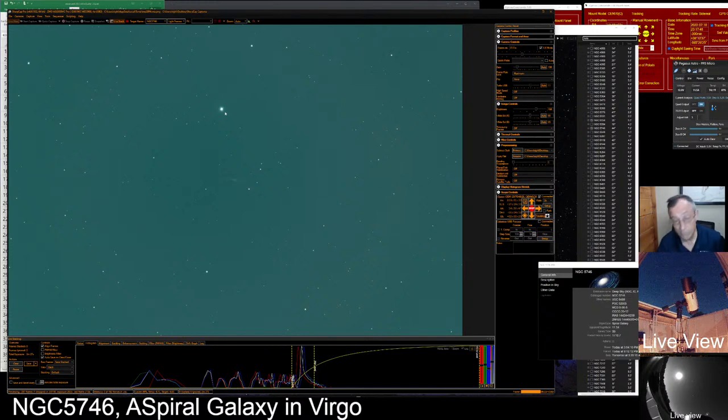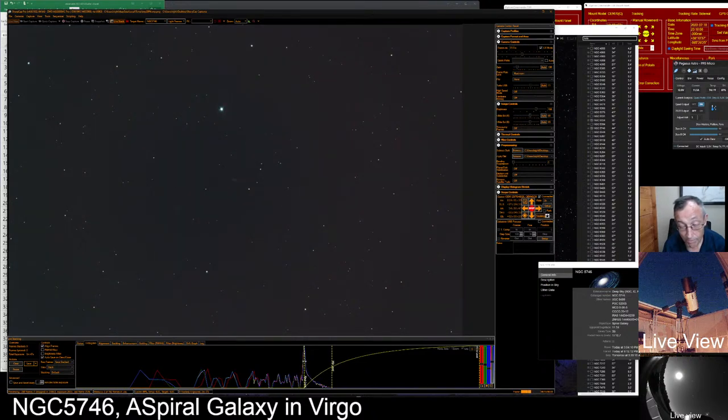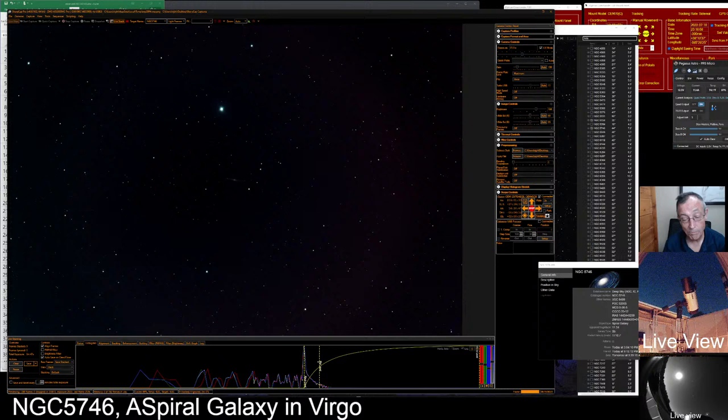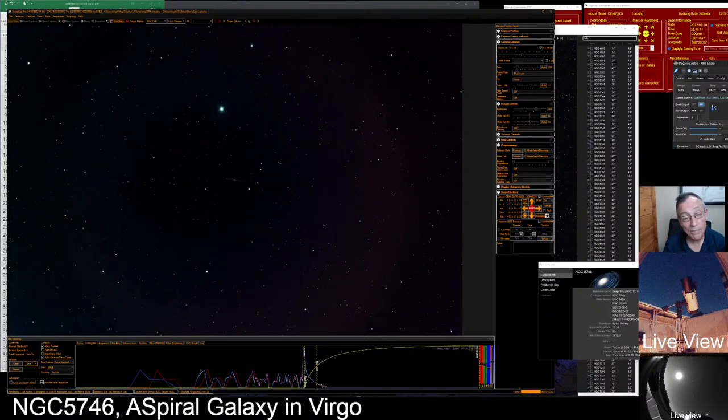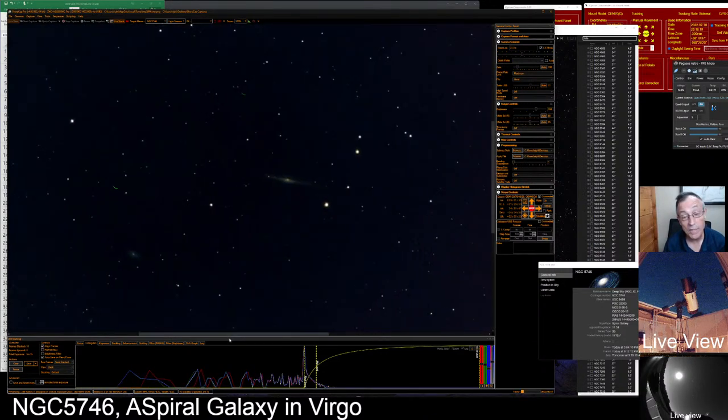NGC 5746. Now you can see it start to come into view. We're going to do another color balance here. And then we're going to bring our blacks over onto the peak. And that establishes a new black threshold, you might say. Let's go ahead and zoom in a little bit so we can see. Yeah, look at that galaxy. Now you can start to make it out. It's edge-on, meaning that it's as if we're viewing the galaxy from the edge.